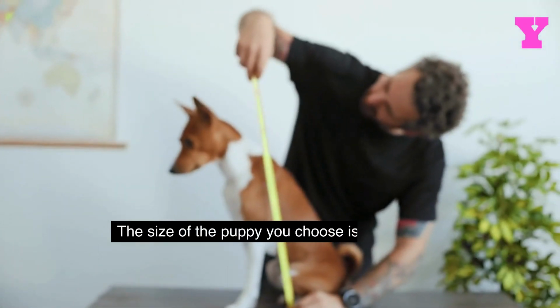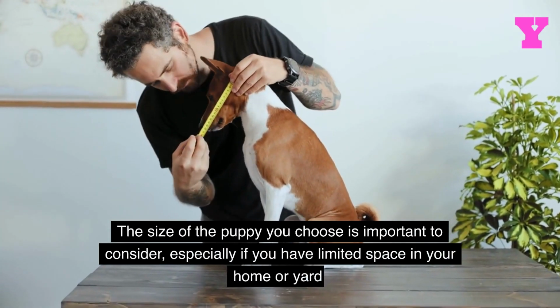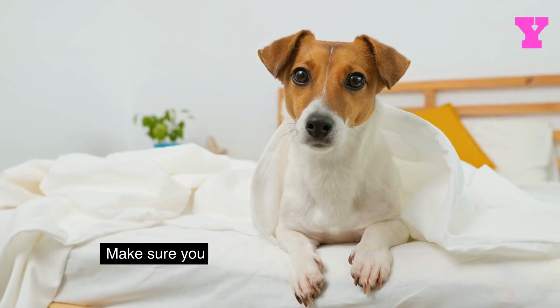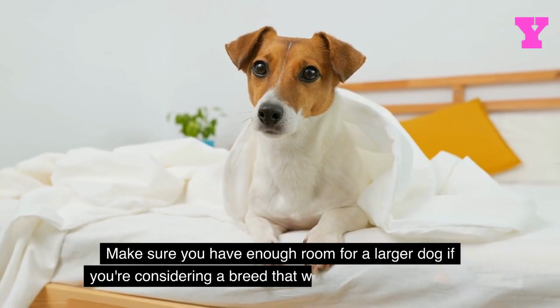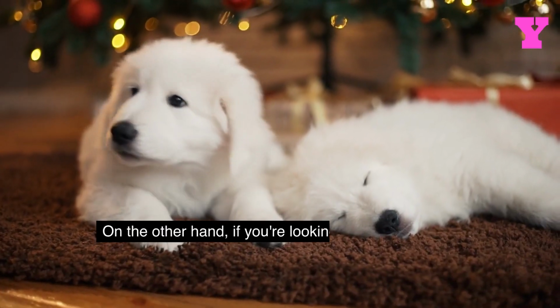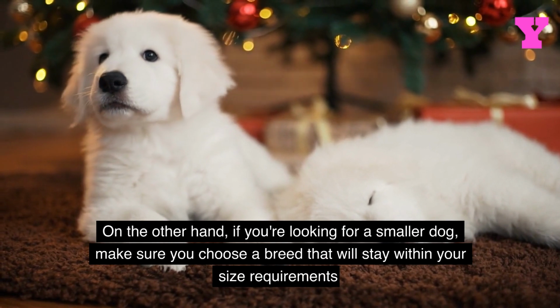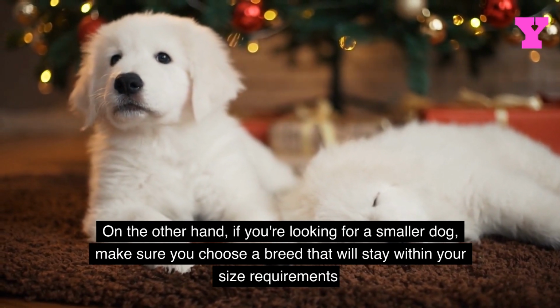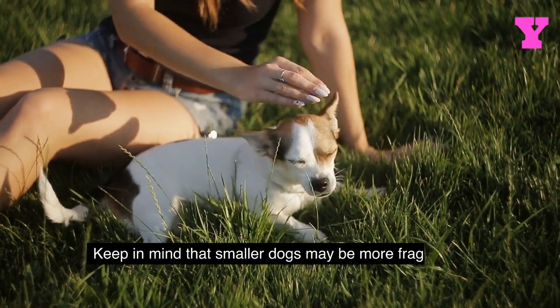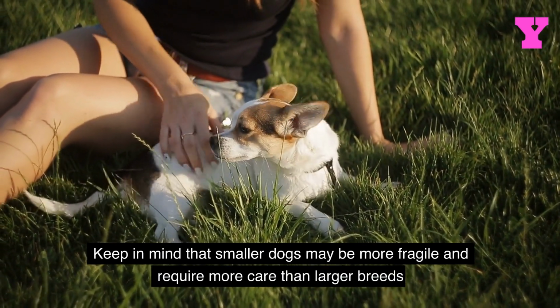The size of the puppy you choose is important to consider, especially if you have limited space in your home or yard. Make sure you have enough room for a larger dog if you're considering a breed that will grow to be quite large. On the other hand, if you're looking for a smaller dog, make sure you choose a breed that will stay within your size requirements. Keep in mind that smaller dogs may be more fragile and require more care than larger breeds.